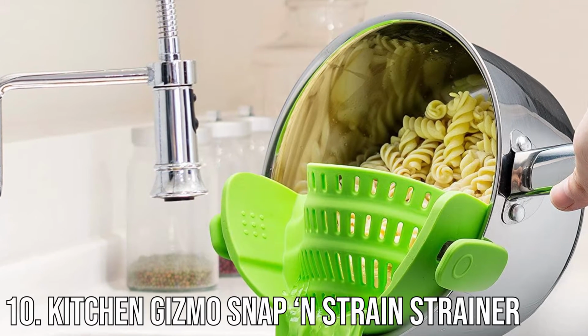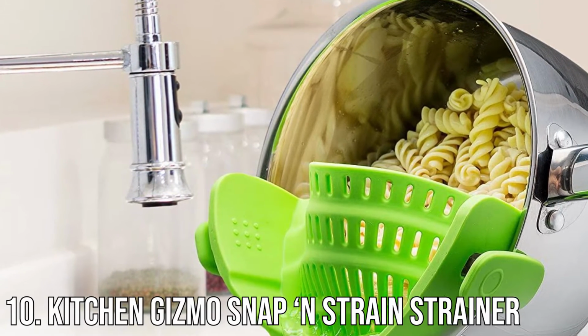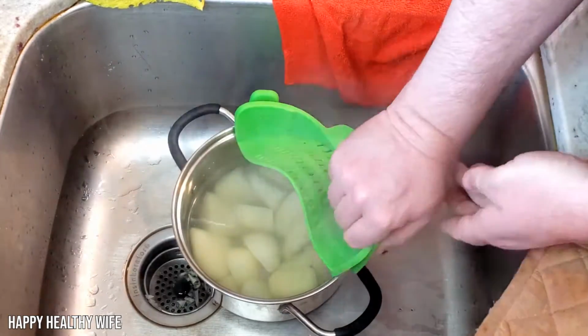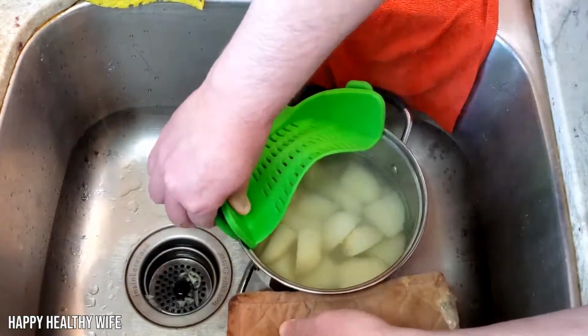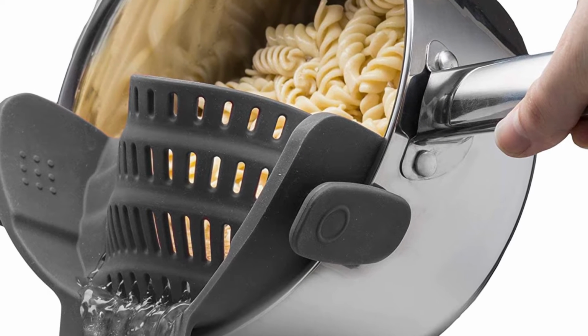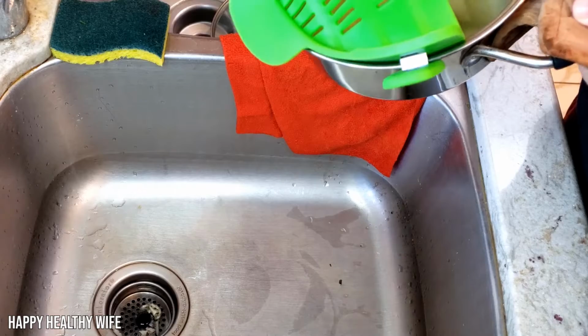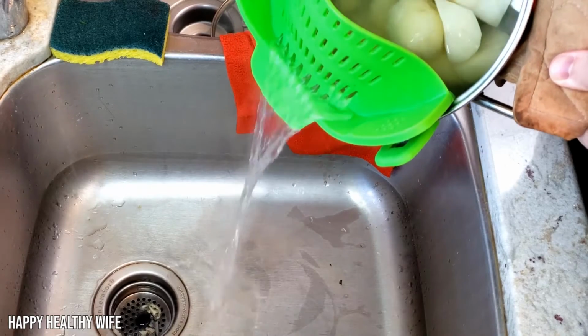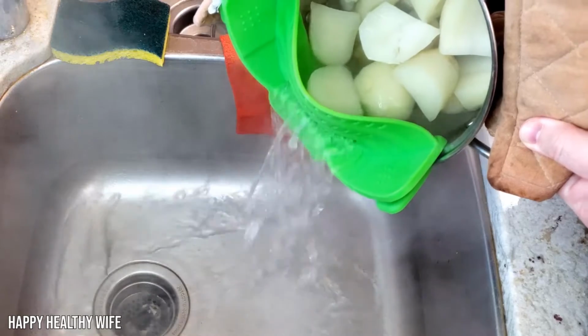Number 10. Kitchen Gizmo Snap 'n Strain Strainer. Straining pasta, vegetables, and other dinner fare from boiling water remains one of the most unpleasant tasks in the kitchen. Make life easier with the Snap 'n Strain, a silicone strainer that works on any pot or bowl and allows you to drain liquid with one hand.